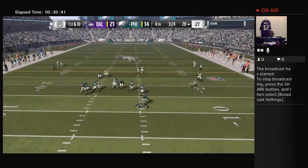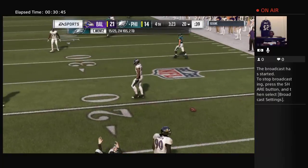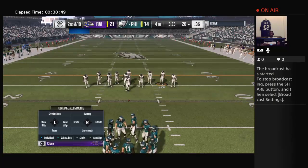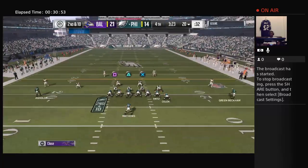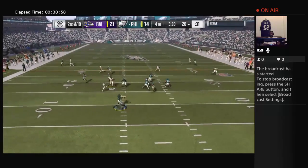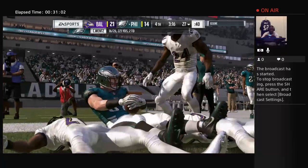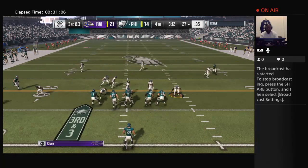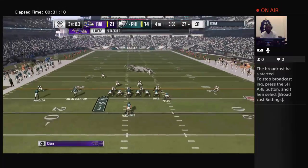On 1st and 10, here's Wentz, escaping the pressure right. And he takes a shot on the release as this will be incomplete. Well, any caused incompletion is good for a defense. But when you add to it that you get a little hit on the quarterback, knock him to the ground, make him think a little bit, hopefully knock him off his game, especially in a game of this magnitude, this tight in the fourth quarter, you got to feel pretty good as a defense. It's a gain of 7, and that'll bring up a 3rd down. And now it looks like they're going to be in the hurry-up.